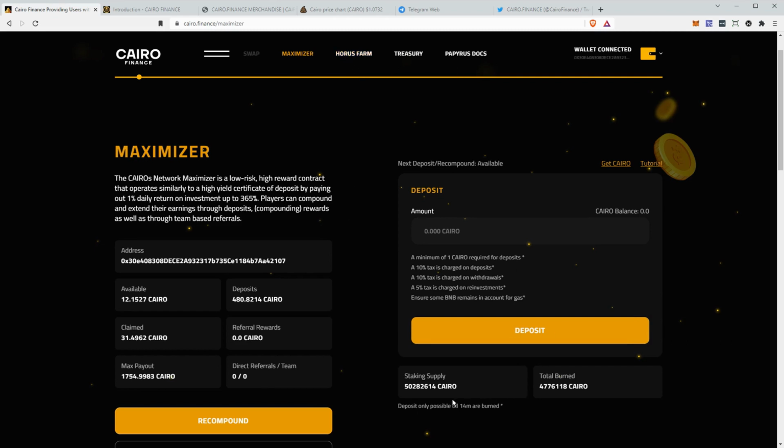So guys, like I said, there's only 52 million tokens that can be printed total. So the earlier that you get in, the more that you can take advantage of this. Now, just like Drip, there is a 10% tax on deposits and withdrawals and a 5% on reinvestments.